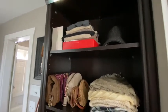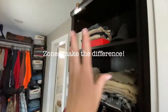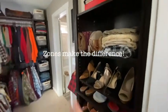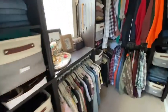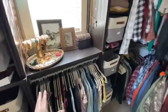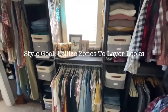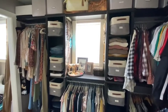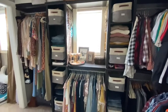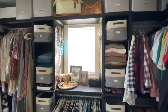So I think the more you can look at your closet in that way and decide this zone is going to be all about accessories, and this part of the closet is all about outerwear, and this part is all about the foundational pieces, the more you can work your closet into zones, the more you'll be inspired to put layers of outfits together. I think when you're styling, you're always thinking about layers. You have those foundational pieces and then you're layering on top of it. So I think that's really important in the way you set up your closet.